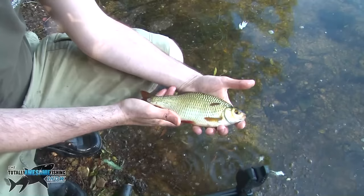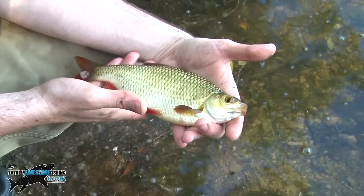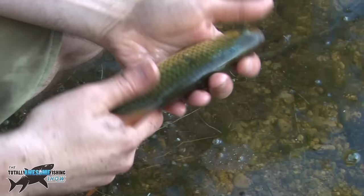So a bit of an unknown quantity in here for roach and rudd and stuff. I've never experienced them in the times I've been here. But if that's the average stamp, that's a nice size fish. I've not had a rudd like that for years, actually. You don't get them so much these days. What about my neck of the woods? Let's see.